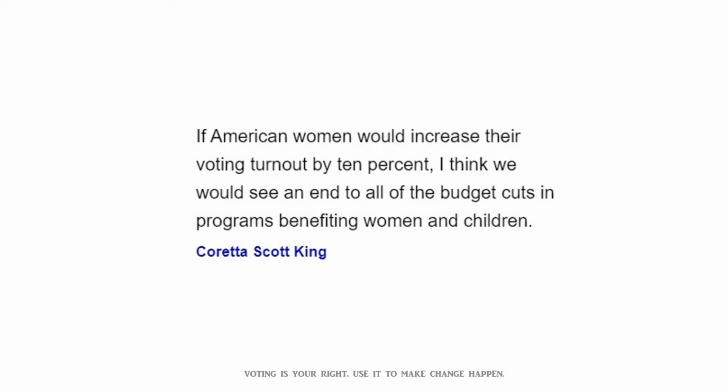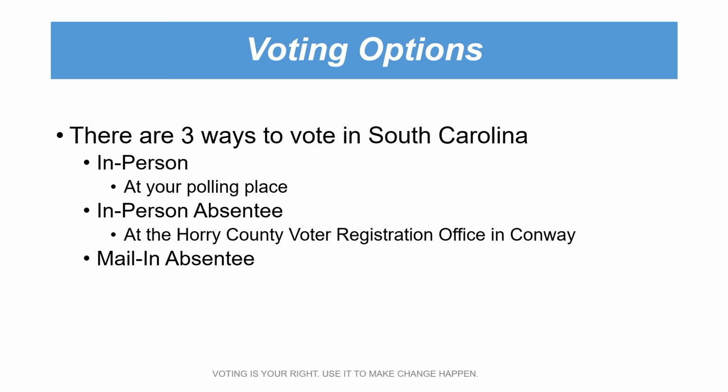Women need to get out and vote. There are 3 ways to vote in South Carolina: at your polling place on the day of the election, in-person absentee at voter registration, or by mail-in absentee.